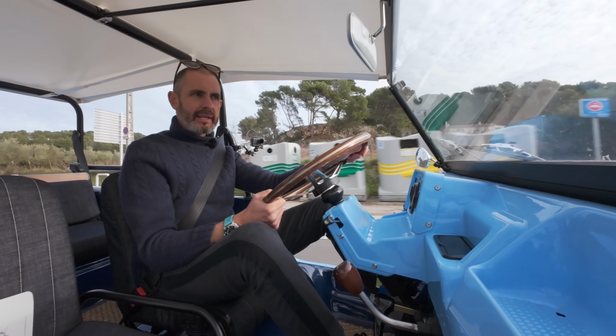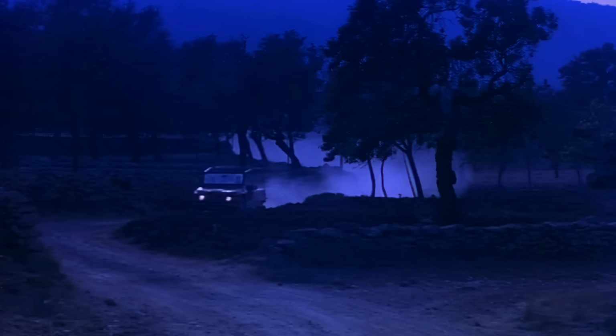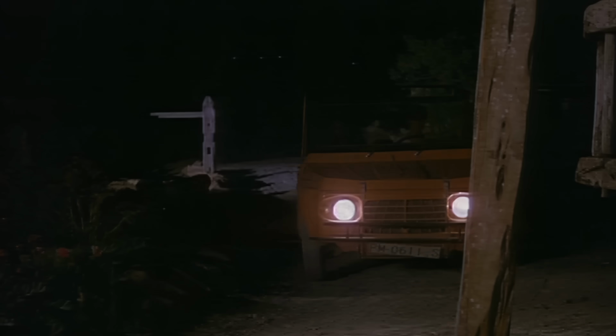Do you know the most famous Mehari moment for me is the beginning of Club Tropicana by Wham. Yeah, that's what they ended up going to the Club Tropicana in, was a Mehari. Sad fact of the day.